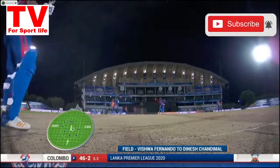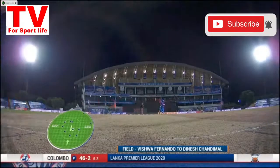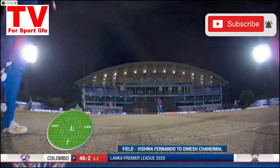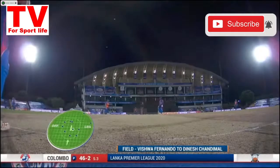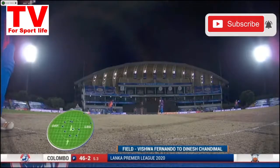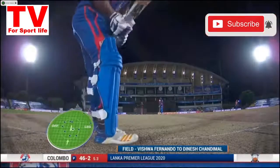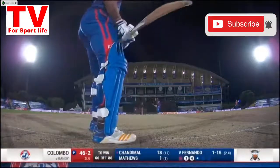Has to hold that leg stump, middle and leg line. And you know, if he's holding that leg stump, middle and leg line, he's not getting the swing. He hasn't got his wrist in the right position to swing the ball. Third man coming back now. I think they might have heard us talking here, Darren.